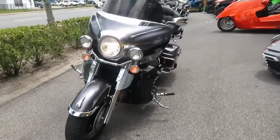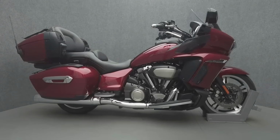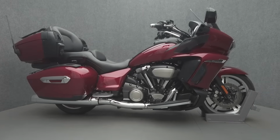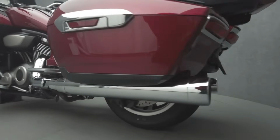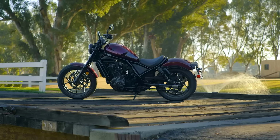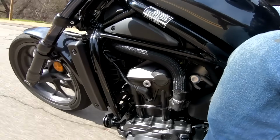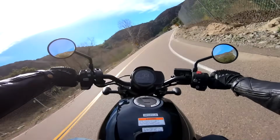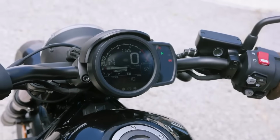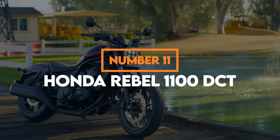The real genius is in the ergonomics. Yamaha studied how real people ride real distances and designed accordingly. It's built for comfort, not speed records. But that's not the only Japanese comfort we have. Our next Japanese bike is a cruiser that is so sensible, it makes other bikes look like they're having a midlife crisis. Right at our number 11 is the Honda Rebel 1100 DCT.